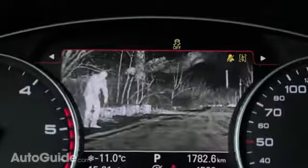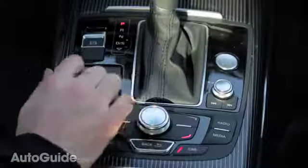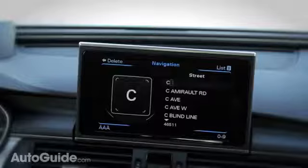There's also a night vision system in here, which is really very useless, and you've got this little control pad here on the center console. Now, there are radio presets, and that's nice, but you can also use it to actually write out letters and spell navigation instructions, which really just seems more like a gimmick to me.